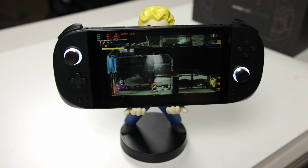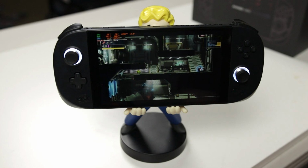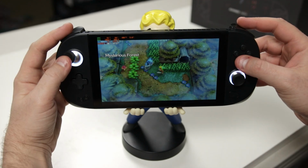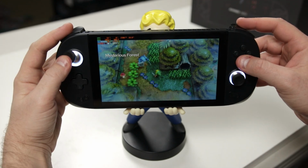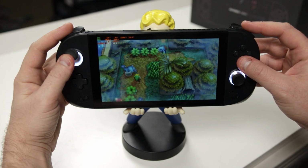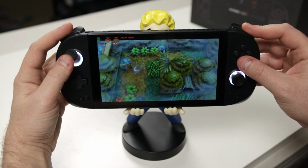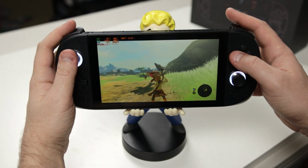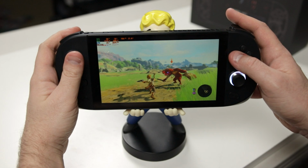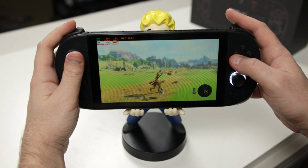Moving up to the Switch, the Ayaneo Geek can comfortably play Mario Odyssey and Metroid Dread in docked mode at full 60 FPS at 15 watts, of course, minding for shader compilation. As for Breath of the Wild and Link's Awakening, I'm still working out the kinks and getting it to look better and run a bit faster, but 30 FPS at 19 watts is totally playable.